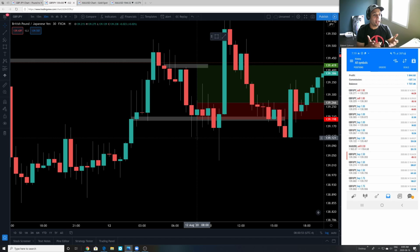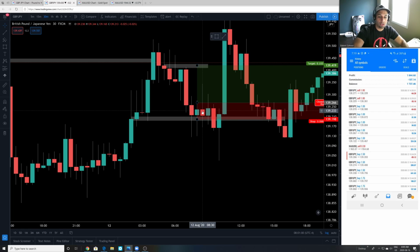It doesn't make any sense to stay in when you have confirmation that price is not going to go your way, because for price to continue going up, I wanted this candle to close bullish, right? Because if you have a bullish candle, there's a higher probability for the next candle to go bullish as well. But in this case, it didn't really happen. So the candle closed bearish.